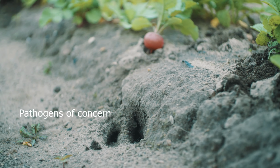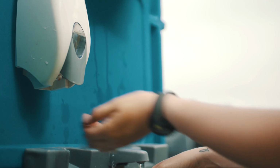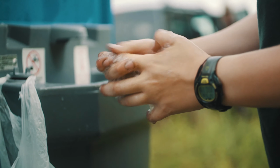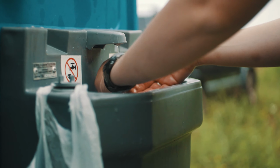One of the things the inspector is concerned about is reducing the impact of pathogens of concern that might come in contact with produce. Pathogens of concern can be spread through human and animal fecal matter and bodily fluids. If you're sick, think about if your sickness can spread to the produce, and if so, you may opt to stay at home or ask to conduct other farm activities. Coming to work healthy and clean has a big impact on the produce you're working with and public health.